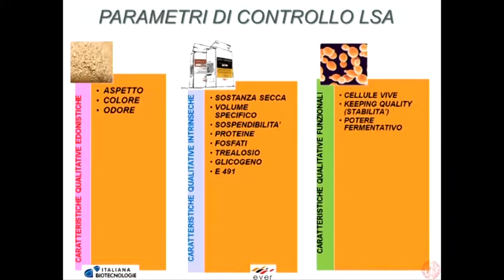and also the odor can be impacted by the fats contained in the yeast, and then the appearance, the grain size, the particle size tells us a lot as to the extrusion, drying, and sieving of the product. That tells us a lot about the production process.